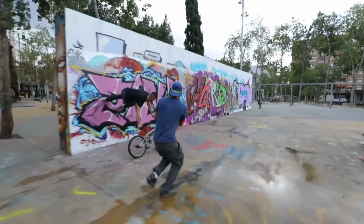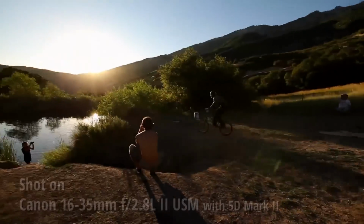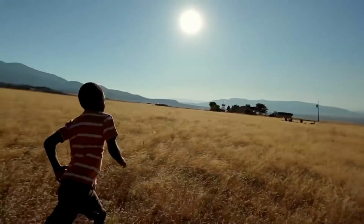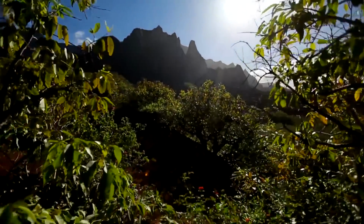Before that, this is the lens that we used. It was the Canon 16-35mm 2.8. This is an f4, so it doesn't do as well in low light, but with the RED sensor, it does well in low light because of how low the sensor can go.